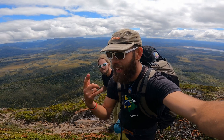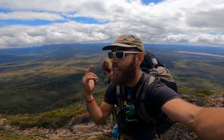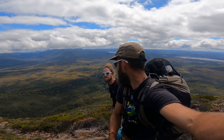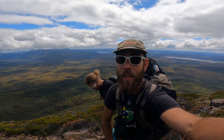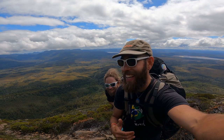Here we are back again, almost at the summit at Mount King William. Paolo and I, after rigging the line yesterday, had a great session. It was a beautiful day, sunrise, inversion, we had it all. Packed it all up, went down, and decided to come back today to try to fly the mountain.